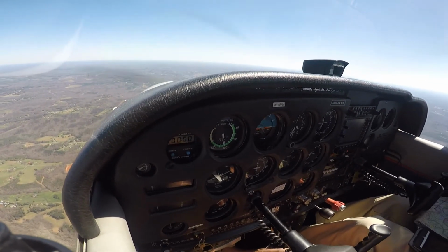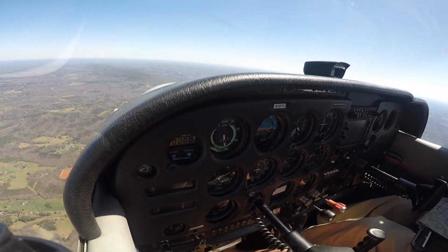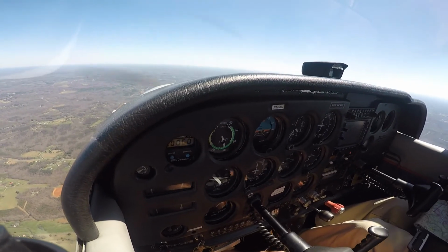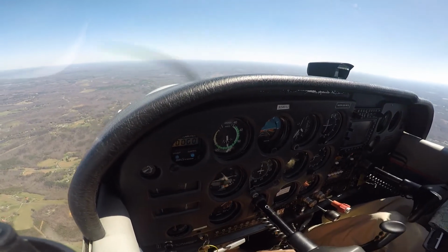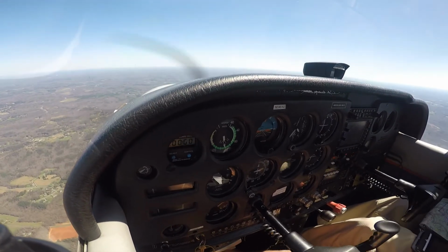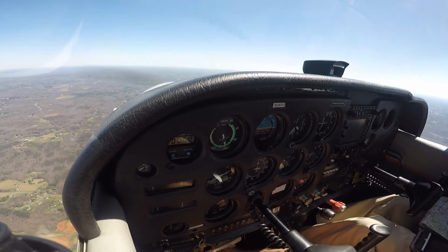There's a possibility of saving the plane. Which I'm not as worried about the plane. I want to go home in one piece. So I want to pick a spot where I'm most likely to get home in one piece.